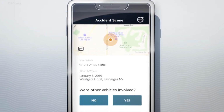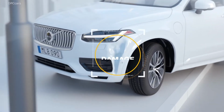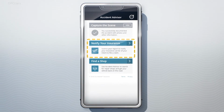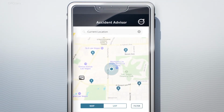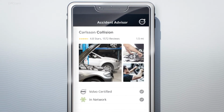Accident Advisor guides you to capture the accident facts and photos, so with the click of a button, you can submit essential information to your insurer. You can also find and choose the nearest body shop or service station for your Volvo to get your car towed right away and to get a fast start on repairs.